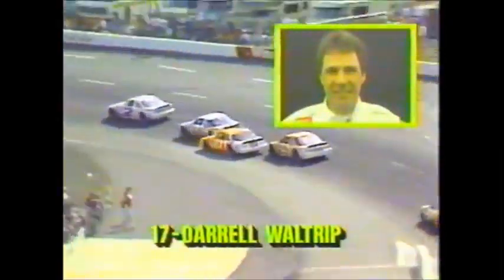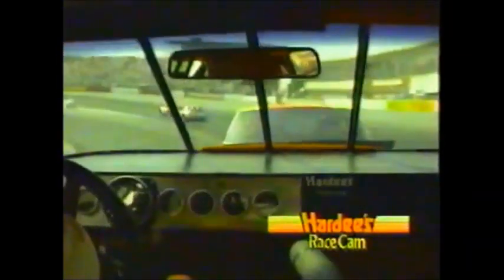Waltrip just moving in front of our camera car there of the Dale Jarrett effort and trying to make a move. There is DW, Darrell Waltrip, trying to move inside of the Sterling Marlin Piedmont Airlines Oldsmobile. This is the same car that Waltrip won with in Martinsville. There's a good shot of Darrell Waltrip from Dale Jarrett's race cam. And Waltrip now back in 21st spot, trying to make his way to the front. Waltrip now trying to be careful and take his time. Remember, Waltrip has won here 9 times, 6 times in the Holly Farms 400.